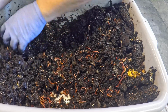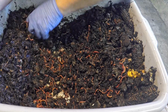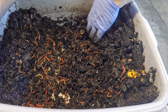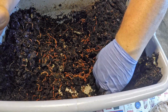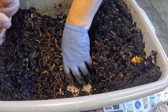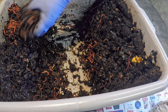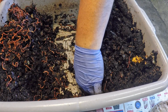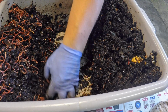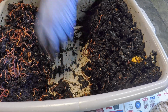Okay, it's looking pretty good. I've got a fairly large amount of food remaining here, and it seems like we've got a pretty capable bunch on our hands. Nice, capable bunch of worms hanging out in this bin. So I've got a feeling we're going to give this bin a nice, heavy-duty feeding. I'm going to move as many of our little worm friends off to the side as I can. Get them out of the middle.